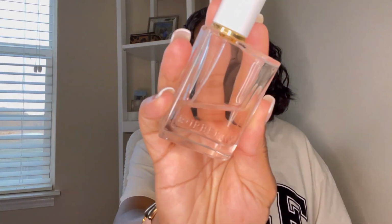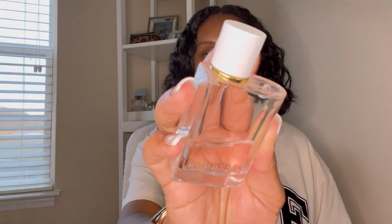All right, moving on to my perfume tray that I have back here. I've grabbed a couple of my perfumes. This next one is from Burberry. This is the Blossom, the one with the white cap. This is the 1 fluid ounce. This one will be decluttered.